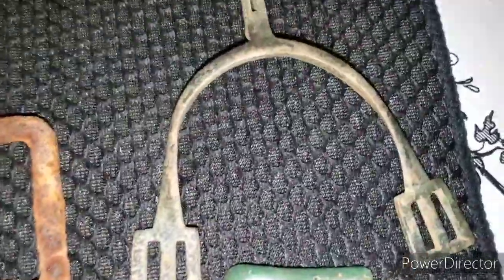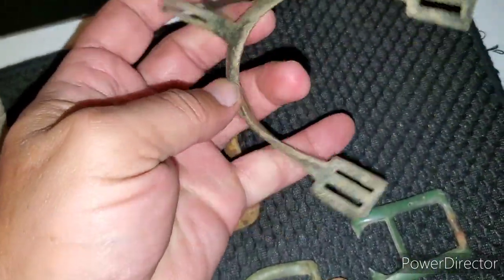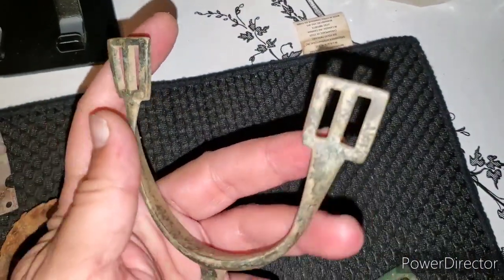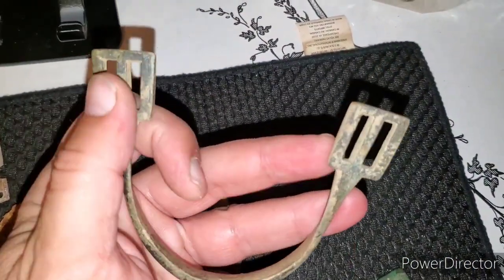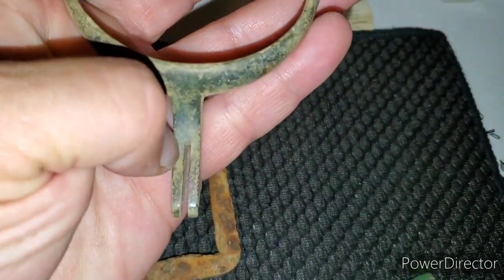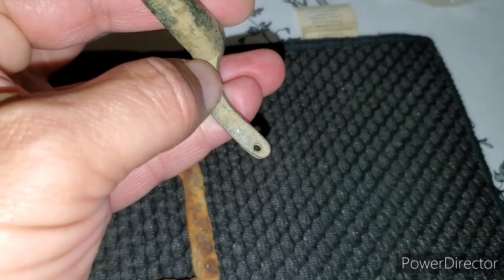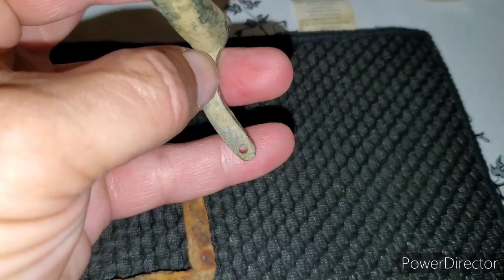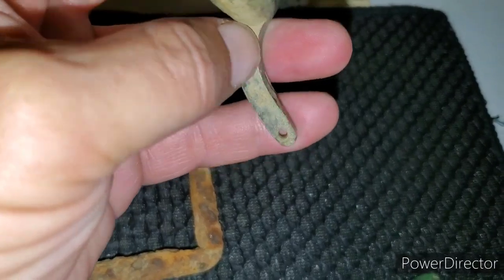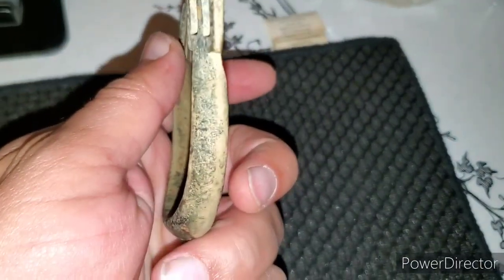I did find this cool spur. I've never found one of these complete like this. I mean, I found some rusted iron ones, but this is brass. You can see where the leather strap would have went through, and that little slot right there where the little metal spur would be. You see the hole there where it would have been mounted in, so you can kind of jab the side of the horse there, make them giddy up or go faster or whatever. But that is a cool find.